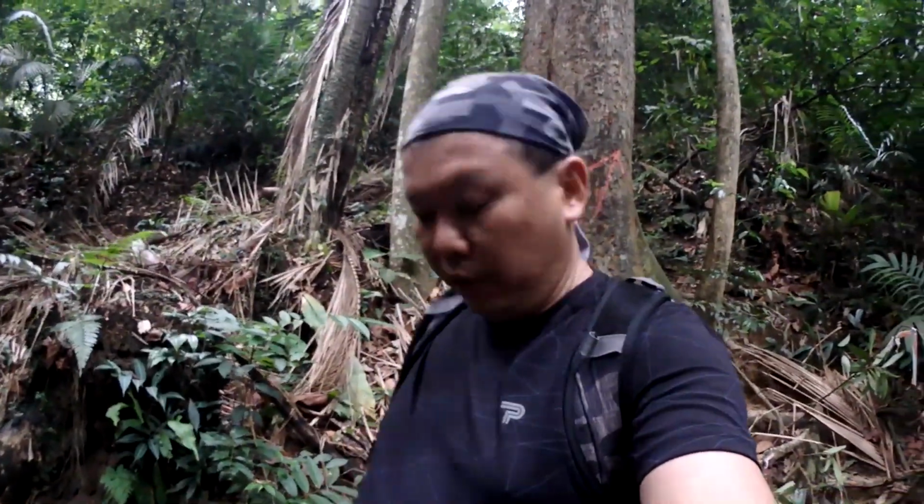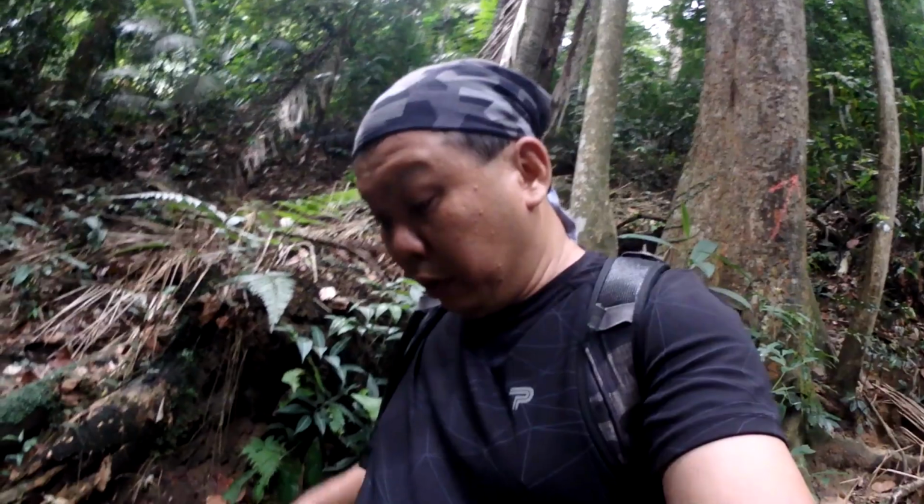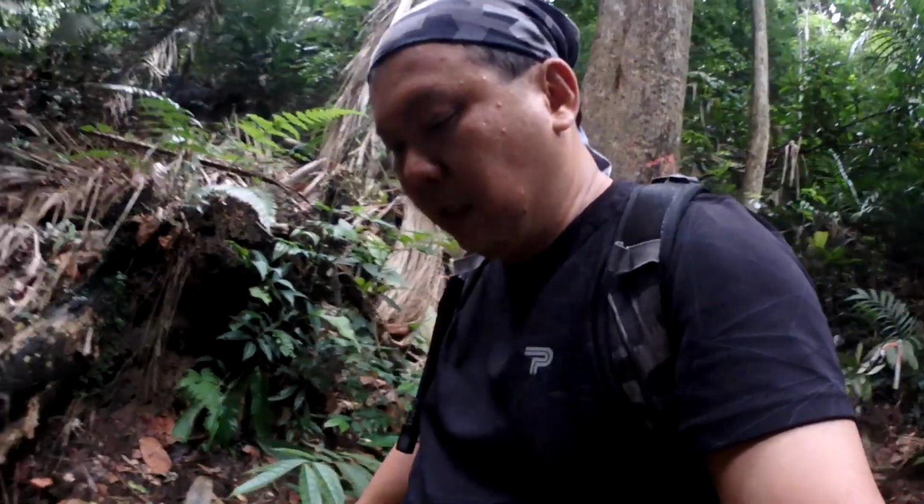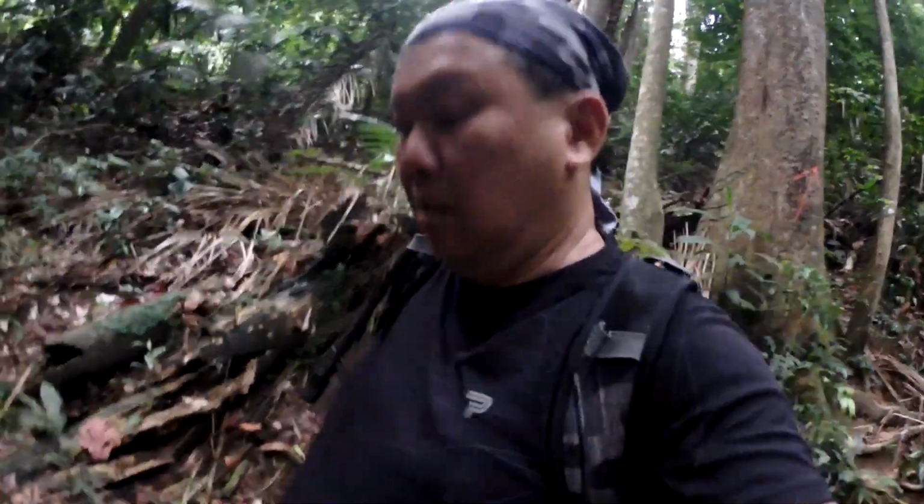Okay guys, for those who are overweight and experience knee pain, like me, I'm also overweight. When you go down this slope, although there are steps, you may feel knee pain because of the impact. So those who have knee problems, try to avoid coming to Tok Wan. Broga should be good enough.